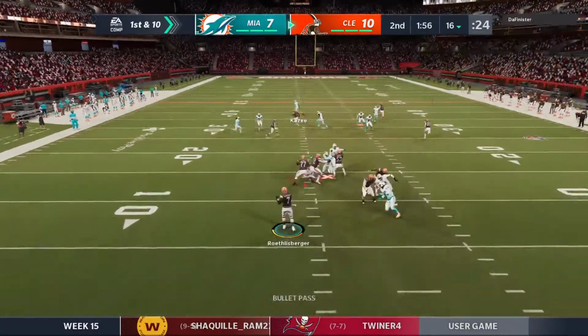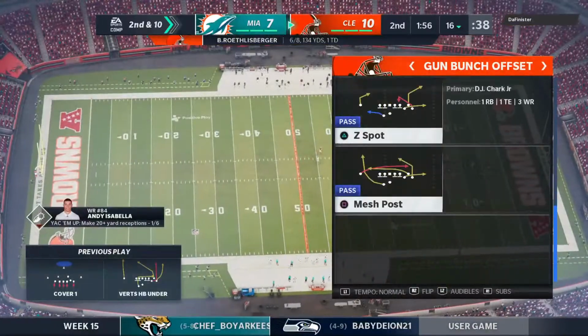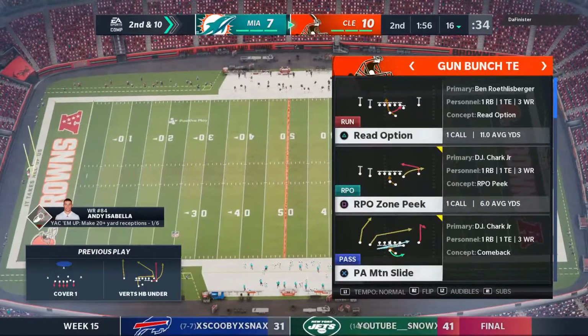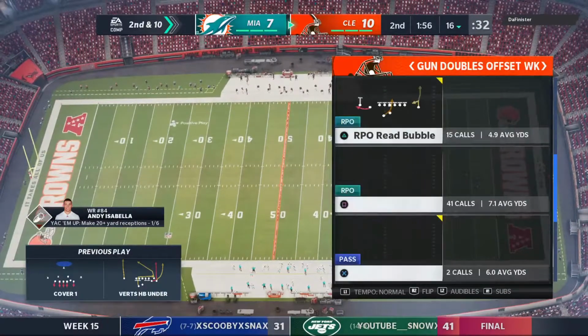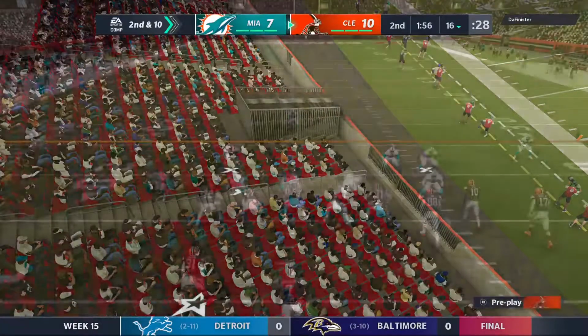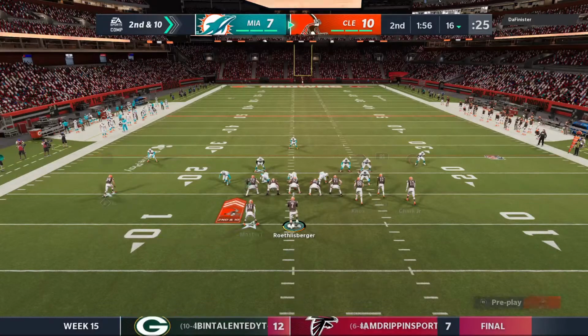After the interception, here's Roethlisberger. And this is incomplete. Certainly appeared to take away his first read, and by the time he tried to look elsewhere and find an open target, the coverage was too good. That one falls incomplete. An incomplete pass on first down. That leads to a 2nd and 10.